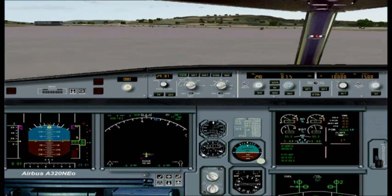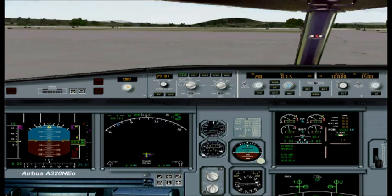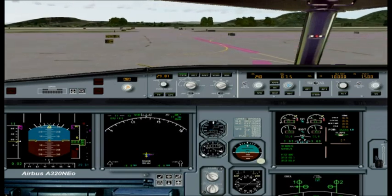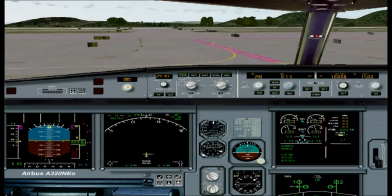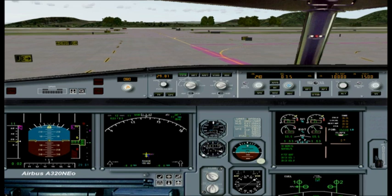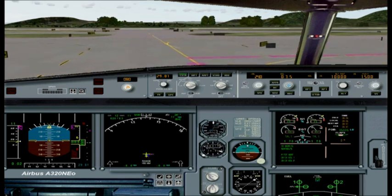Typically, when we're taxiing to the runway, we try to keep it around 15 to 18 knots. If we get a stretch where there's no turns, we can go as high as 25 knots if necessary, but generally speaking, it's between 15 and 18 knots.